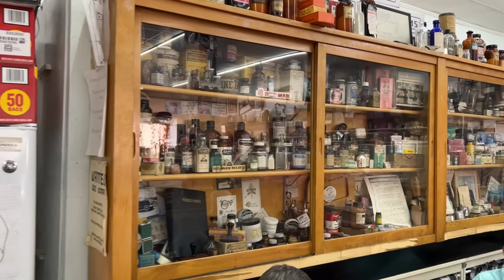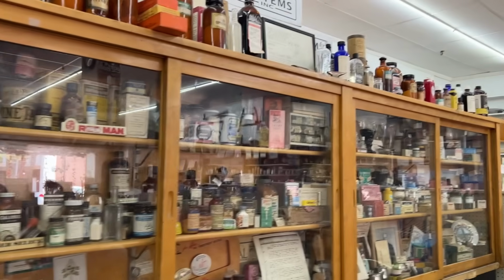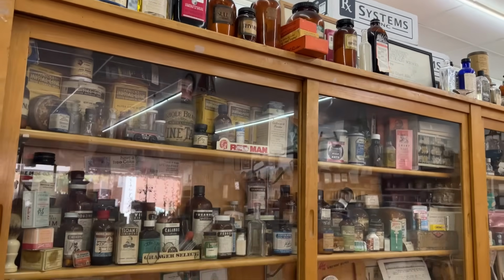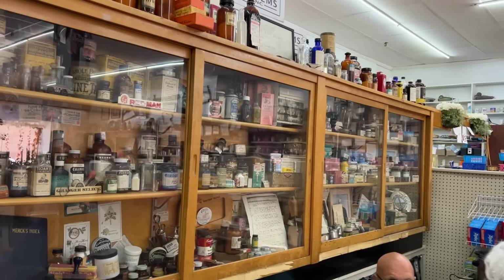And it's been sold twice since then. Still ran everything original. Everything on these walls has been here since 1911. Things added on throughout the years, and we're fortunate enough to keep it going. So you own it now? I do own it now. I bought it last year. My husband and I bought this store and the building, and we're just very lucky to keep this going. We love it. We love the tradition.